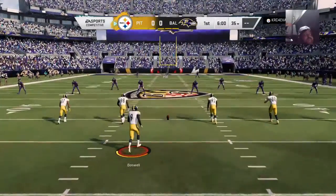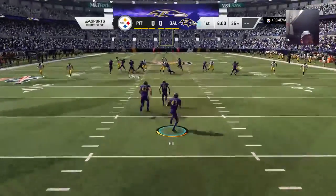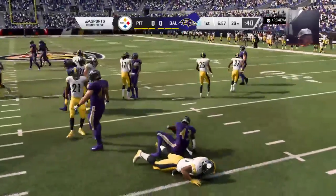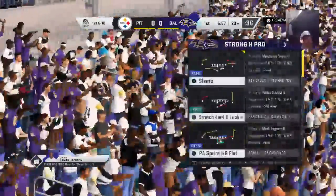Two hard-hitting blue-collar franchises, one of the better rivalries going. The Ravens and Steelers are underway. That'll be taken in the end zone. And he'll bring it a few past the 20 to the 23-yard line. First and 10 at their own 23-yard line.